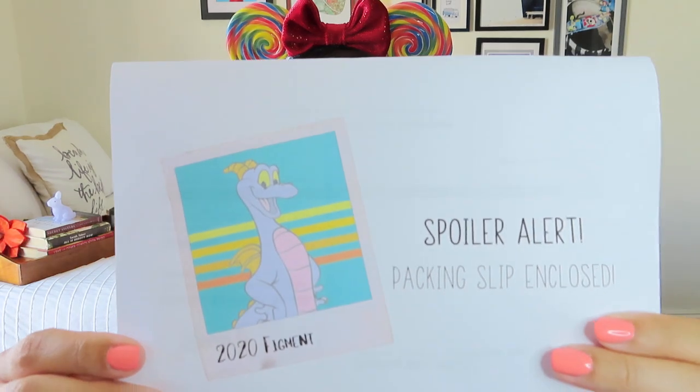They are being very safe with their packing, so all of the boxes this month are coming shrink wrapped. So from the warehouse where they pack the boxes to your doorstep, really no one else touches the boxes, right? So you can wipe down that outside plastic layer. So then inside we've got the spoiler sheet, and it's got Figment.